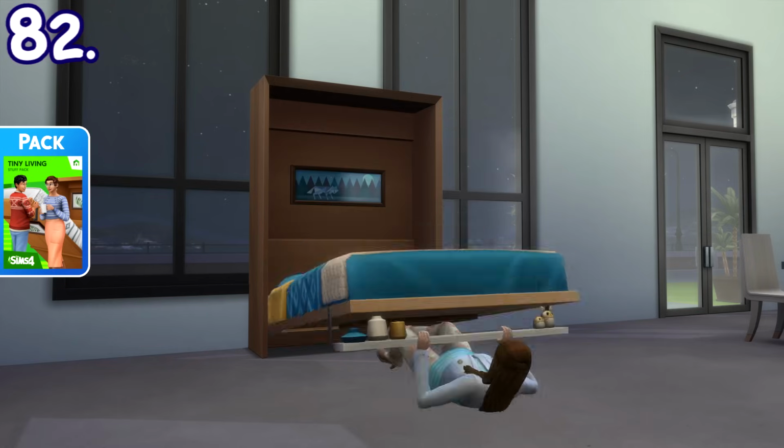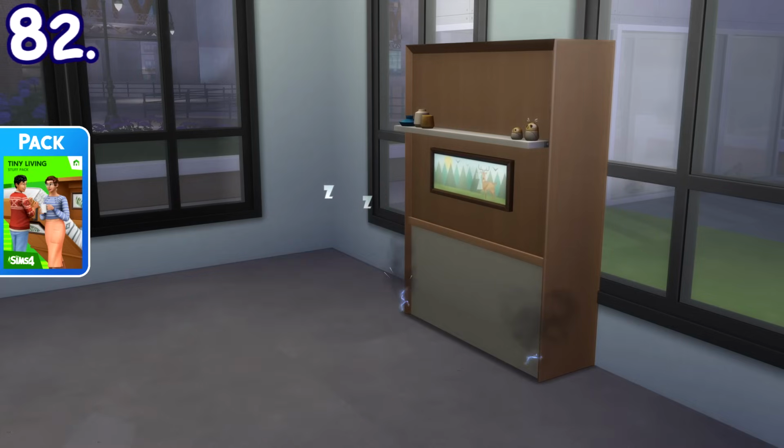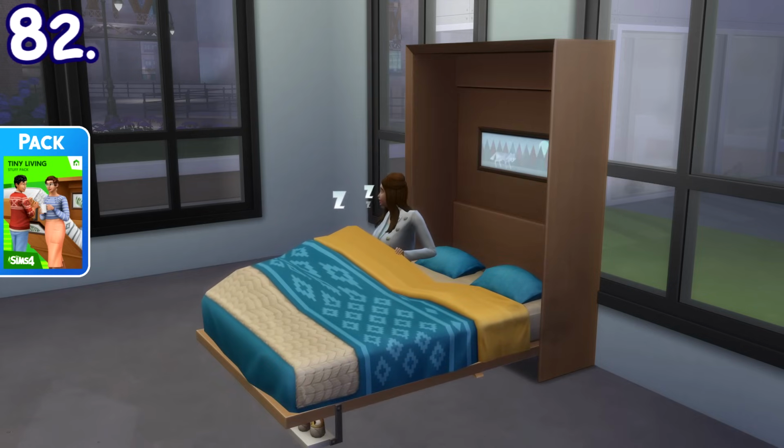You probably already know about Murphy Bed crushing sims when you try to put it down, but did you know that they can also crush your sim when sleeping? Don't worry, they won't die if it crushes your sim in the middle of sleeping, but yeah, one more reason not to use this cursed bed.